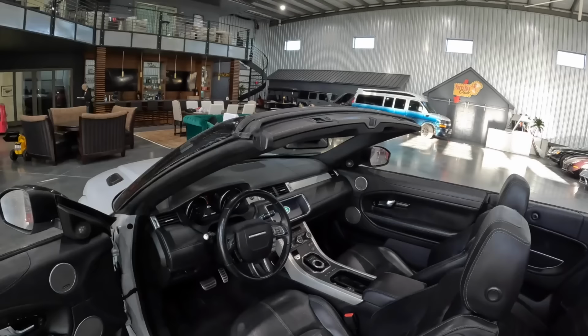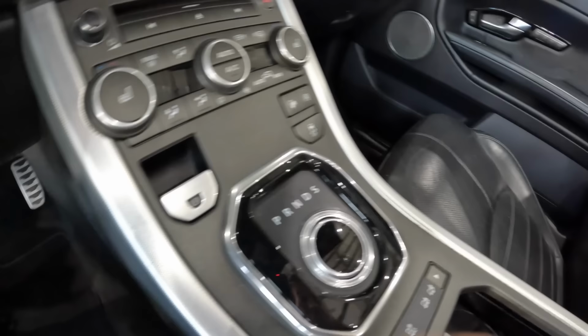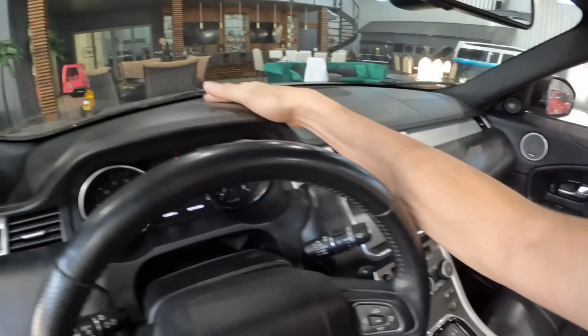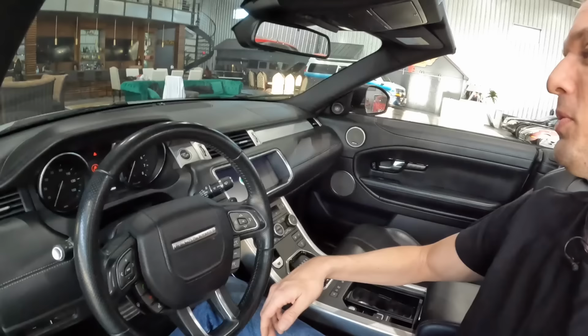In a full-out Range Rover, it looks a lot nicer than this. This plastic, whatever stamping this is, looks really, really cheap. The vinyl dashboard is supposed to look like leather. It doesn't do a very good job of it. It does have heated seats and a heated steering wheel, which is nice, but overall, no.